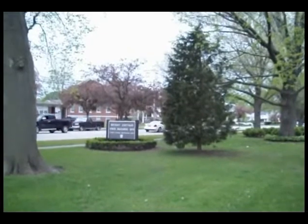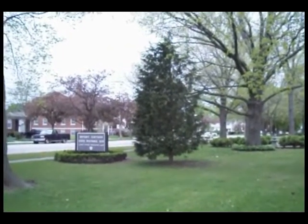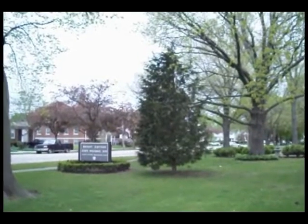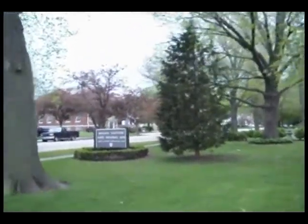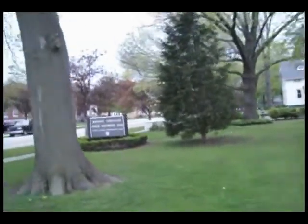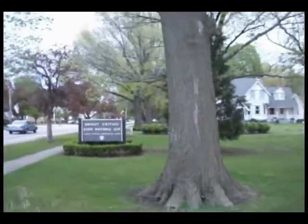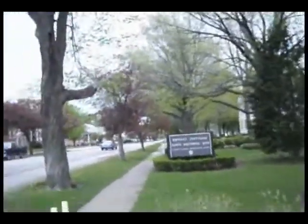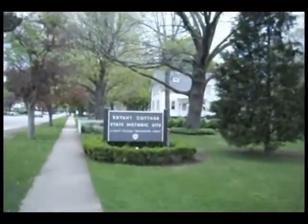This is once again Ted the Speed Learner, and I am in Bement, Illinois, and we are at the Bryant Cottage State Historic Site, and I'm going to take you over just a little bit closer. Let's get you past this tree. I'm going to go ahead and show you this.